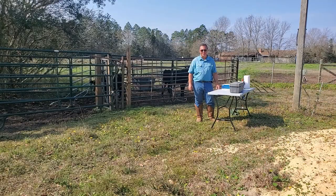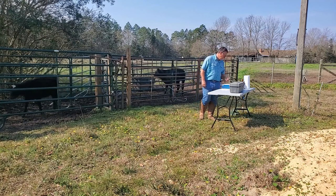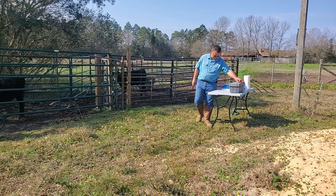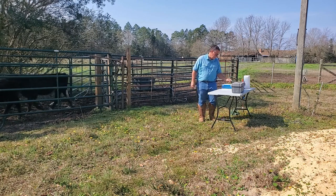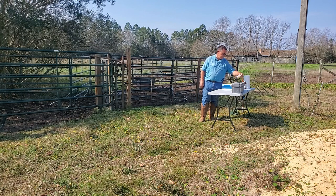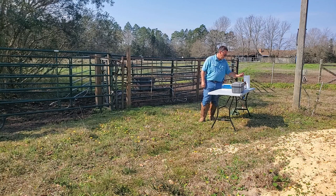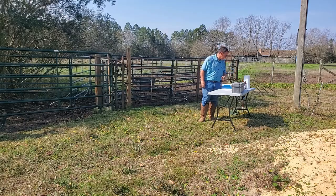Going to be doctoring on some cows. We got a couple things we're going to be doing. We'll be castrating a couple of bull calves. We have the Callicrate Smart Bander we'll be using. Everybody's going to get wormed, then everybody's going to get a booster of the Triangle 10 Leg. And the couple bull calves we're going to be banding, we'll also get a tetanus shot. So here we go.